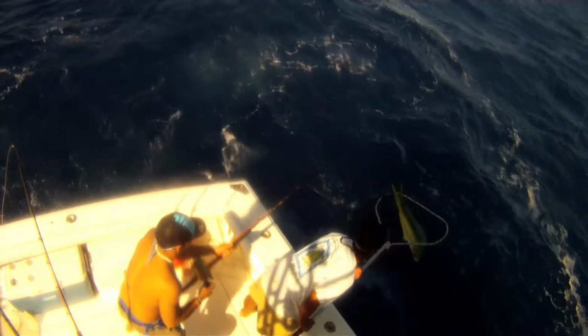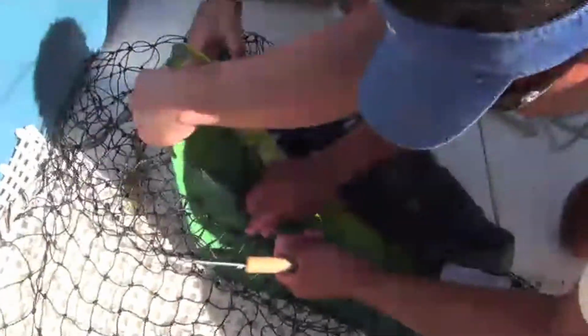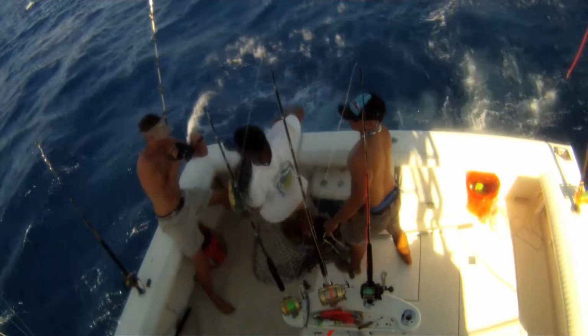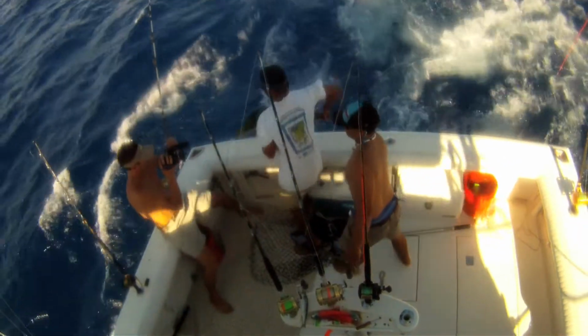Once in the net, bring it on the boat and place it on the deck and cover it immediately with the wet towel. Then tag the fish in the upper dorsal area above the pectoral fins at a 45 degree angle with the tag trailing towards the fish's caudal tail. Then take the fork length and a picture, then send it on its way.